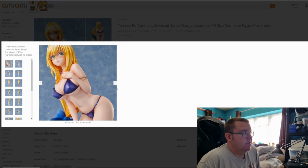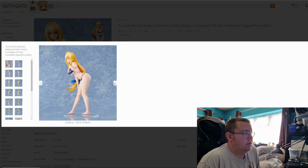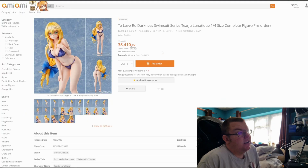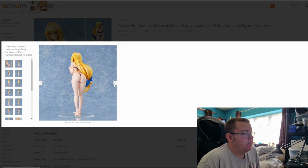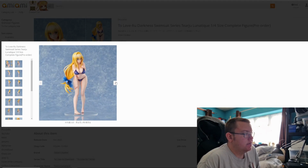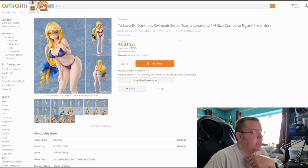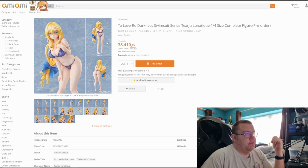The hair shading looks really good. I think Union Creative have done a good job of this with the shading on the swimsuit as well. And I think, yep, it's quite a good looking figure. 38,000 yen might be a bit on the high side though, unfortunately, because you're not getting a lot of definition in terms of the skin tones. The skin tone looks very flat overall as well. So I think it's mainly the hair and the swimsuit, and obviously the appeal of the figure of her being embarrassed as well, to keep them asking this sort of price.